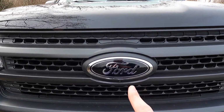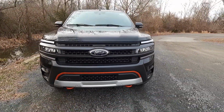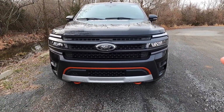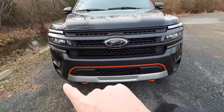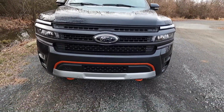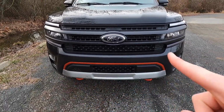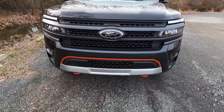Just below your black Ford logo, you have a forward-facing camera. That forward-facing camera goes along with your 360-degree view camera that comes with the 501A equipment group. And then you get some gray trim underneath your grille, which is from right here all the way over to there. It's kind of like an N shape, and then just below that you have some ember red trim. Now, one thing that's interesting is that on the interior, Ford calls this color tangerine, and then on the exterior they call it ember red. So you get some ember red trim, you get some light gray trim, and then you get two ember red tow hooks with the Timberline.